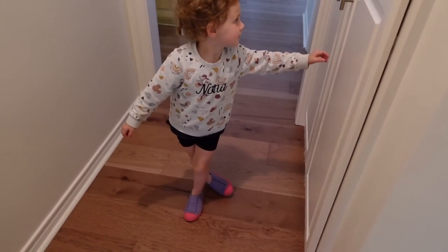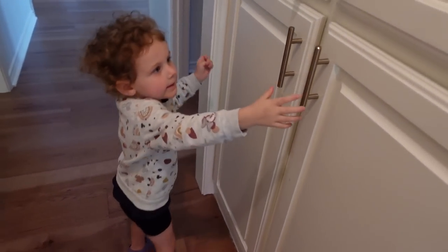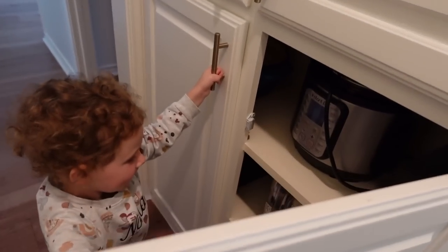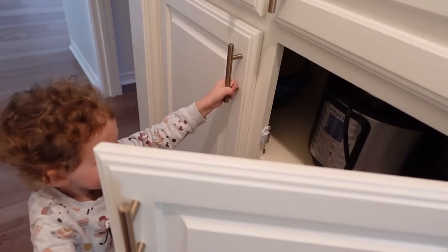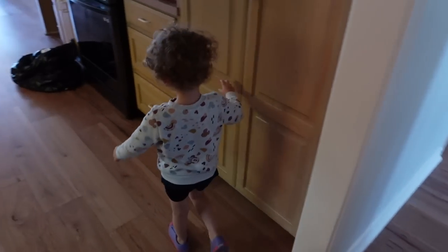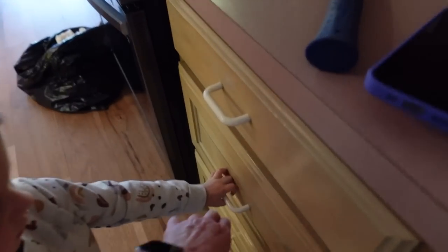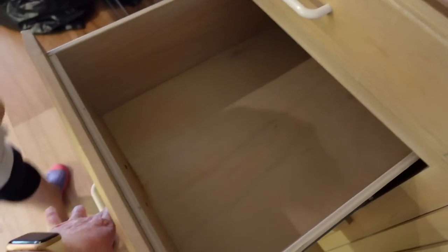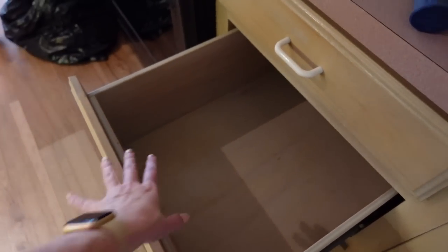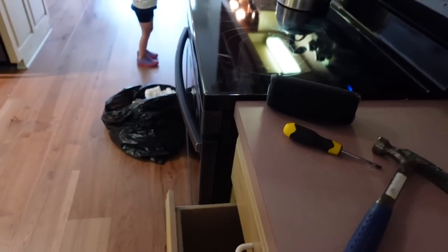What do you think, Nornor? What are in those cabinets? Kitchen stuff? What's in there? Wow, Grammy cleaned that one out today. Oh my goodness. That was the one with the spilled, I don't know, barbecue sauce or soy sauce or something.